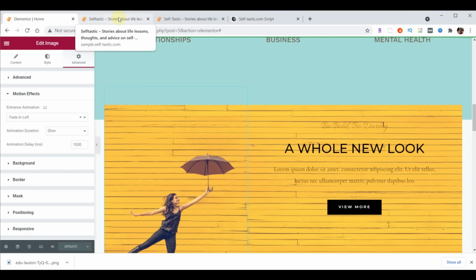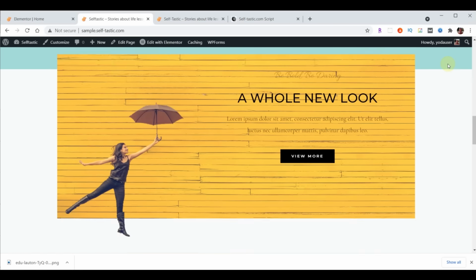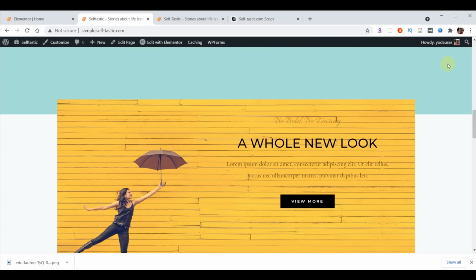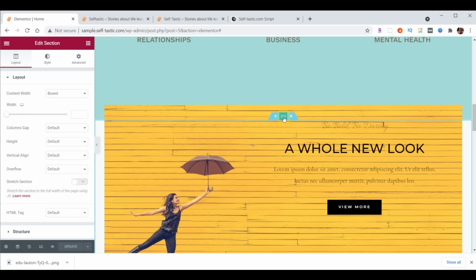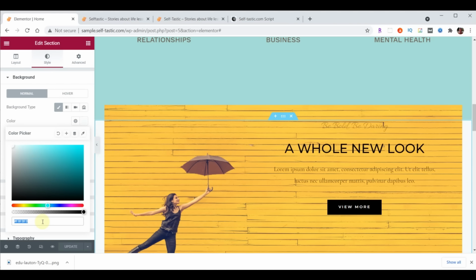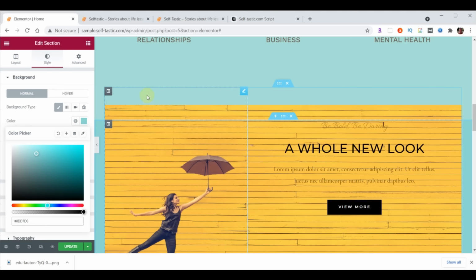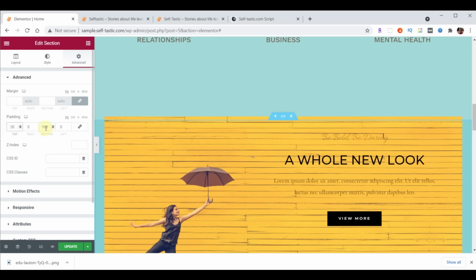Now we can just hit Update, just out of curiosity. It's nice to see our work sometimes. Come over here. We'll hit Reload. And there she is. We're making progress. Back to Elementor. We're going to choose our Section tab right here to edit the section itself. And then we're going to go to Style, and see that background's white. We're going to change it to one of the darker cyan looking colors.